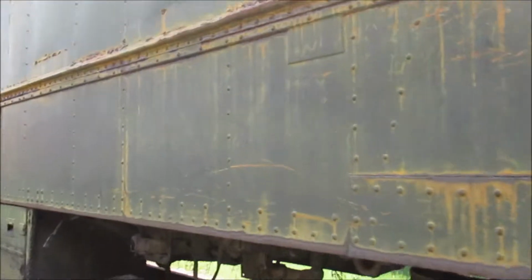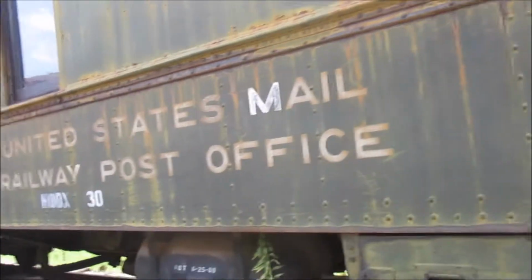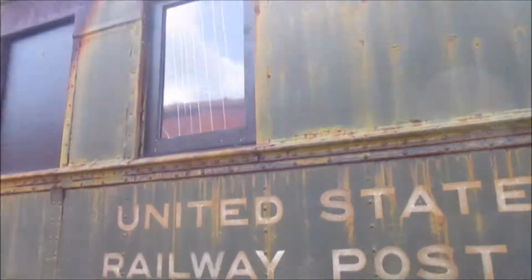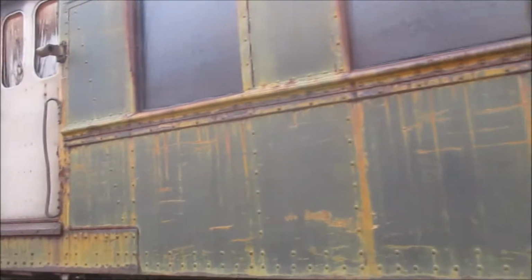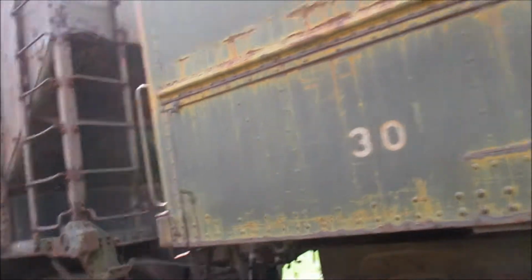There's another one for the post office. It's in a little bit better shape than the first one. I don't know, I kind of like the out of shape one. Yeah, I did too. I liked the bars and the windows on the other one. Yeah, it almost was like it was makeshifted into a prisoner transport.